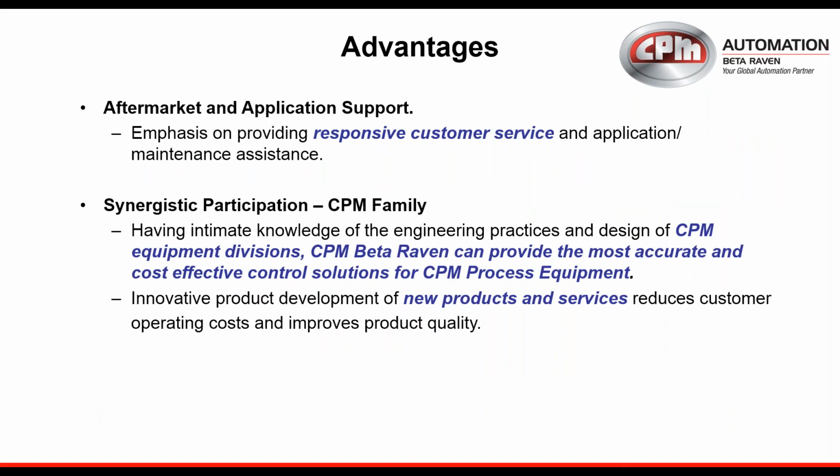Whether the project is a small upgrade to an existing customer or plant-wide control of a new facility, our service has always been our focus. We understand that uptime is one of the most important metrics for a successful operation and have a team of service engineers ready to answer the phone 24/7. And with our help from the CPM companies, we have insight into the equipment we are automating, giving us the ability to provide an automation solution as the equipment was intended to operate.